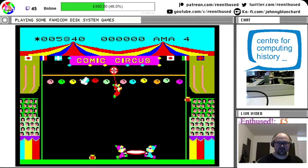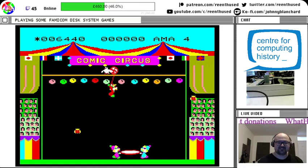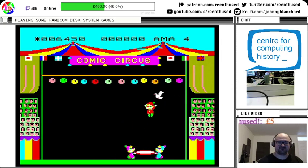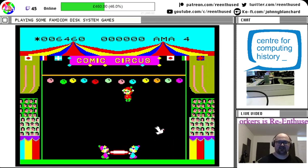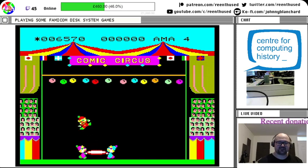Was that because we got all the balloons? Was that because we managed to hit him in the middle bit? Don't know, I'm guessing. I'm guessing we got the middle bit because we got all the balloons, and we got the money because we hit the middle bit, but I can't know for sure. And we can't avoid missing the bird this time, so that's that.